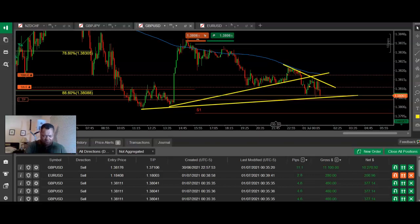Okay, we are dropping. We're up 10.9 pips, 11 pips, 11.7, and our euro is dropping as well. The other pound trades that I have are also moving down as well. And we are at old support.